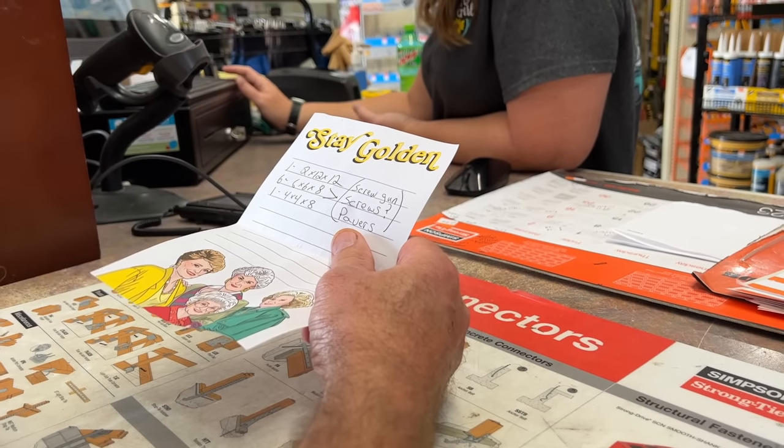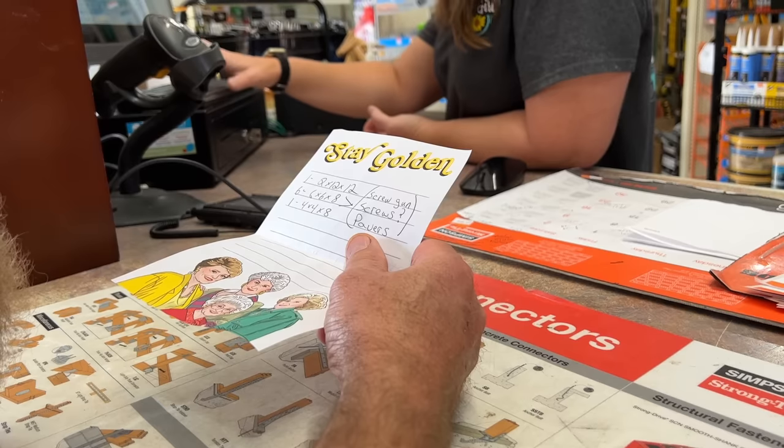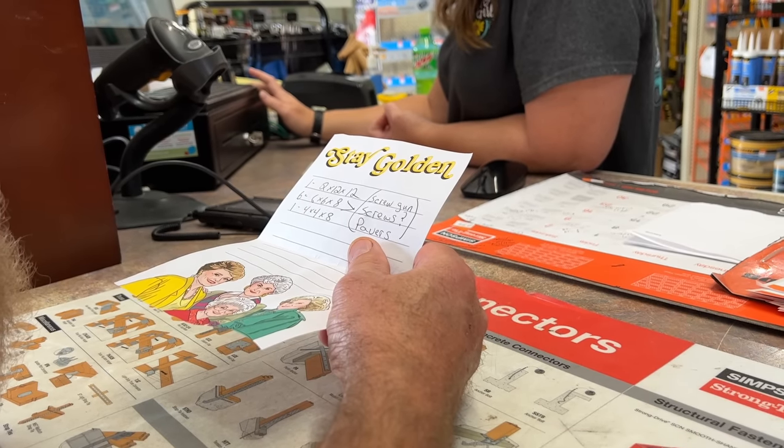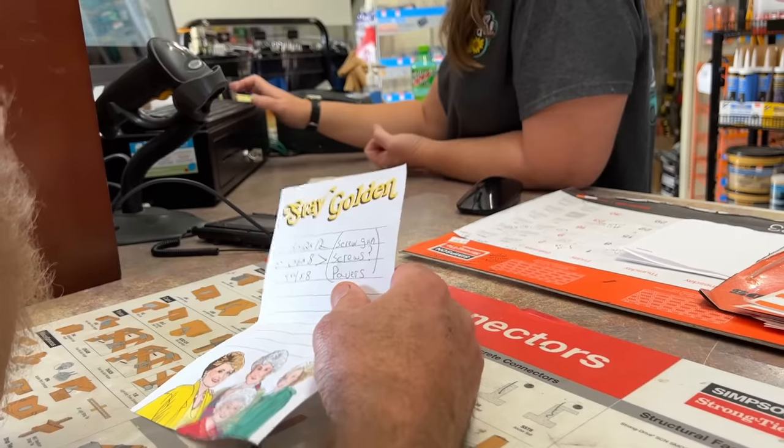Okay. I need 1 4x8. And I need a 2x12x12 if you got that.